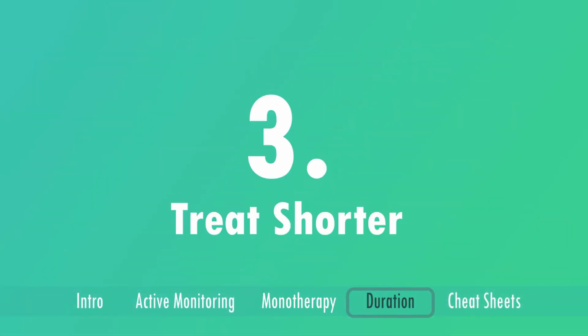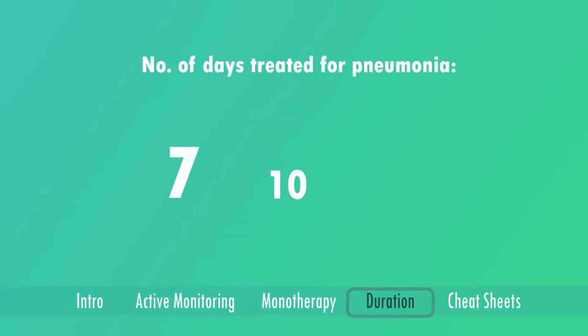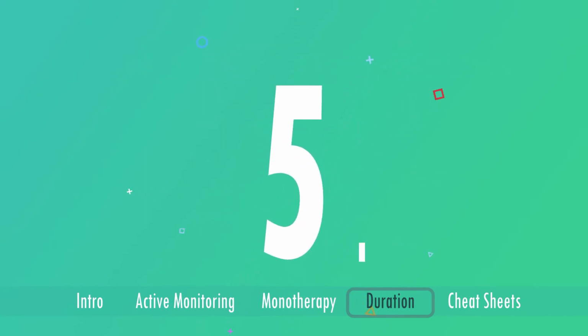Finally, after choosing the right drug, treat short, only 5 days in most circumstances. This is easy. The evidence has accumulated that treating for 7, 10, or 14 days for pneumonia has equal or worse outcomes than treating for 5 days. So, as a default, treat for 5 days.